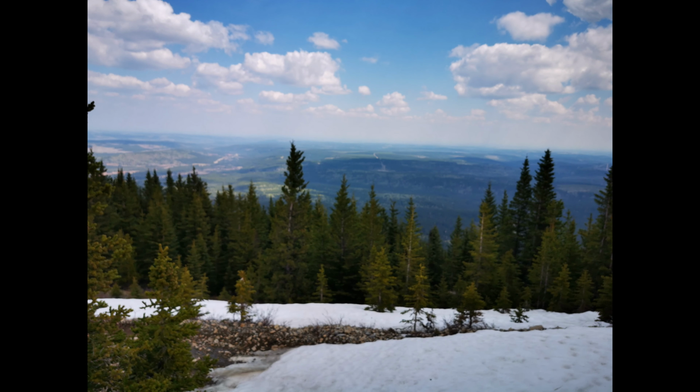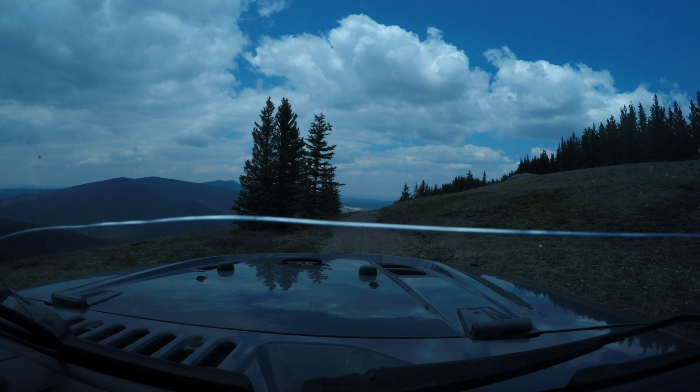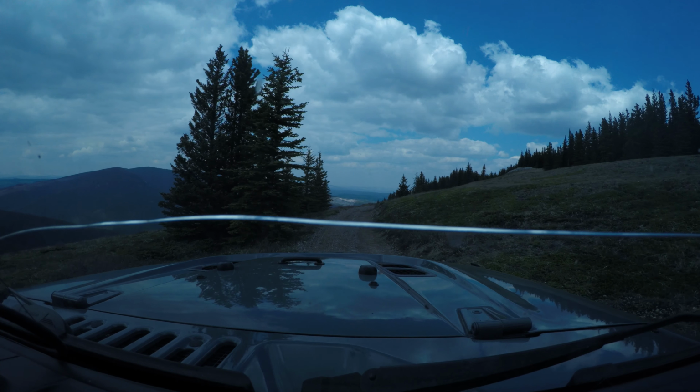After spending some time exploring, looking at some of the different areas on the peak, we decided to head back down the mountain.